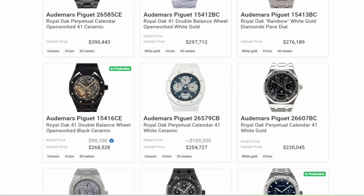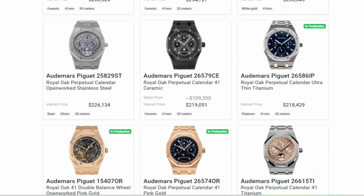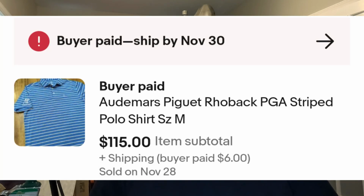When I say luxury, I mean their watches sell anywhere from 10 to hundreds of thousands of dollars. Some pretty expensive stuff. And when I listed it, I didn't find one on eBay at all, so I figured that if somebody could afford to wear a watch like that, they could afford to pay a lot for a shirt. So I basically doubled the price. And sure enough, it sold in less than a week for $115. And maybe I should have charged more. Who knows? But either way, for $3.99, I'll definitely take that.